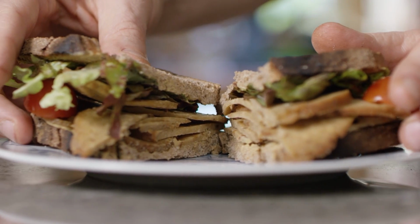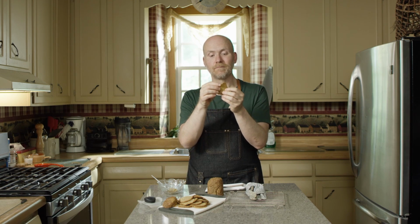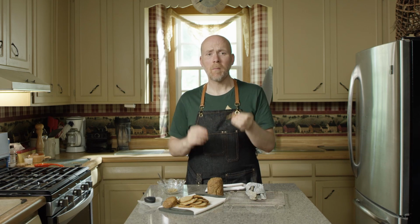But how does it taste? For me, this rivals any plant-based deli meat that I bought in a grocery store or even had in a restaurant. But it's even better when you put a little bit of really good mustard on top of it. Save yourself some money and make this yourself. It's so easy. This is great inside of a sandwich.